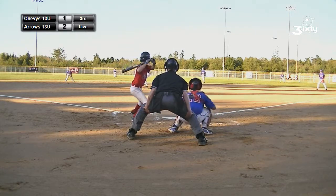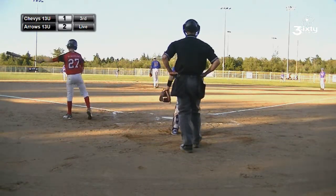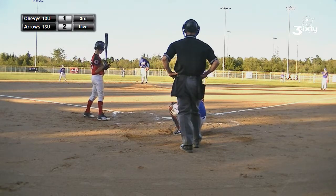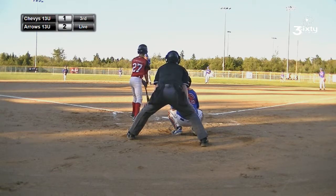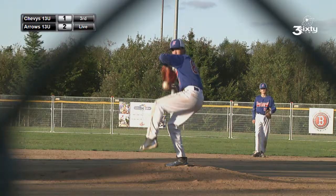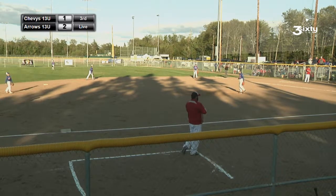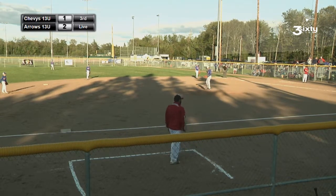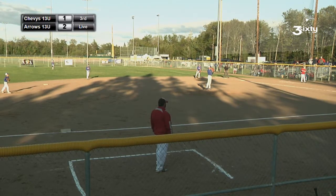So Pelly has gone through the entire order once. And a walk and an RBI double, the only two Chevys to get on base. That was Eklund and Jones back in the first. Count 2-1 now on George Gallant, the catcher for the Chevys.